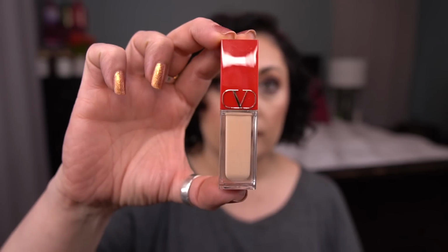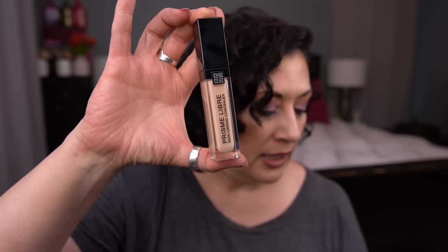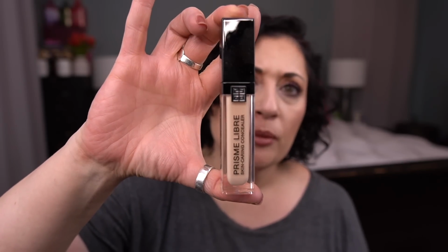So here is what this packaging looks like. Now this has 6.5 mils. And then the Givenchy concealer, I got the shade number 120, N120. So here is this packaging. And this has 11 mils. Oh, that's a really good amount of product, 11 mils. So yay, I'm excited to try both of these.